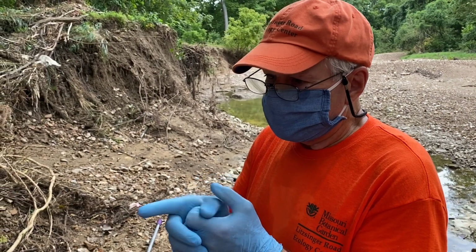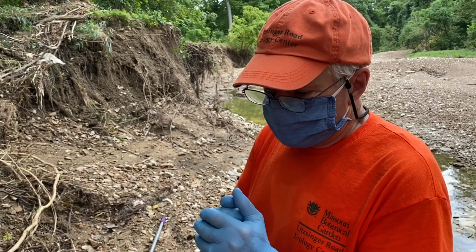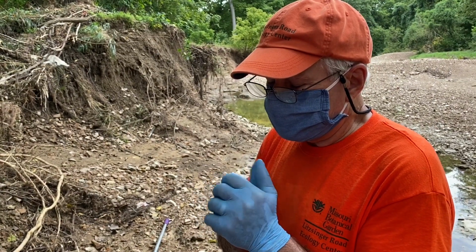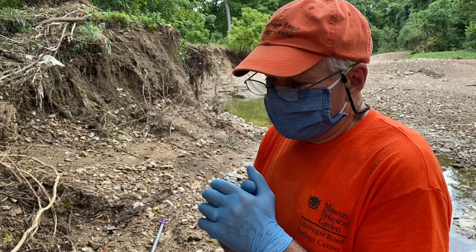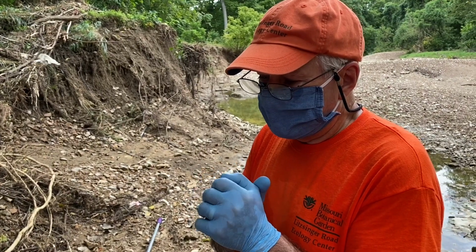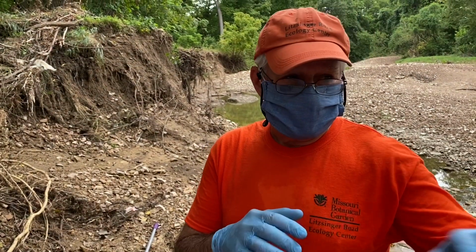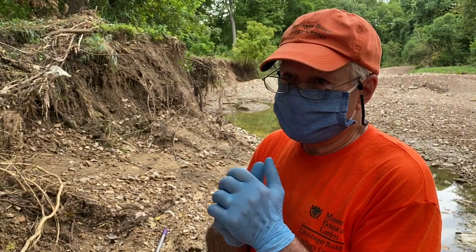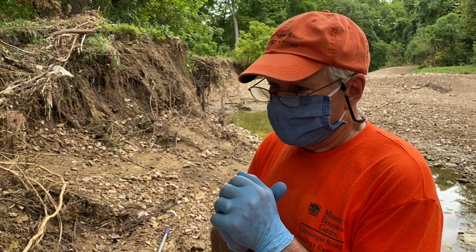But this is a very important part because road salt chlorides are toxic. I mean, they have an acute toxicity that everybody can get wiped out on. All these macroinvertebrates that we saw can't tolerate levels that are above 600, 700, 800 parts per million.